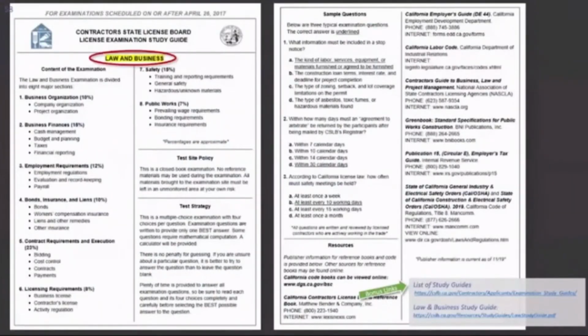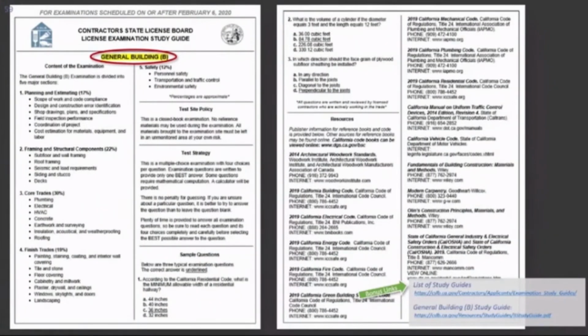Here's a quick look at two of those study guides. The first is the Law and Business exam, which all qualifiers must take, no matter which license classification, including the D-Series limited classes. You can see the guide contains a breakdown of examination topics, some test strategies, sample questions, and resources that were used to help create that exam. You will see the same format on the B General Study Guide. We would recommend that you really pay attention to the exam content here, especially how we have it broken down, what percentage of questions there will be on each of the 5 topics on the exam. On the lower right of both of these 2 slides, you will see bonus links to the actual study guide, as well as a link to the complete list of study guides.